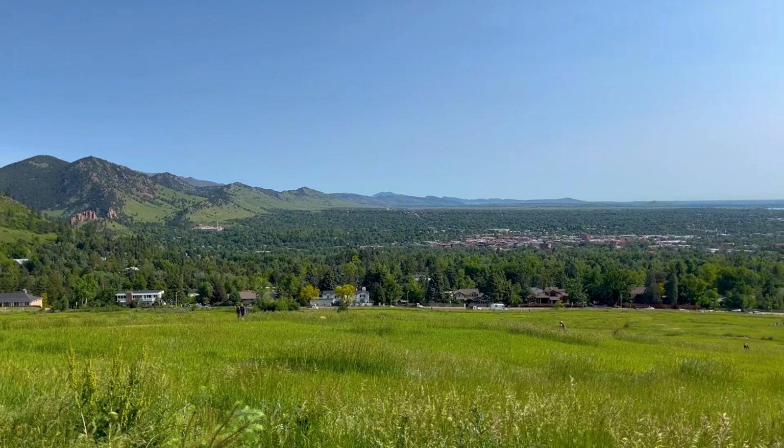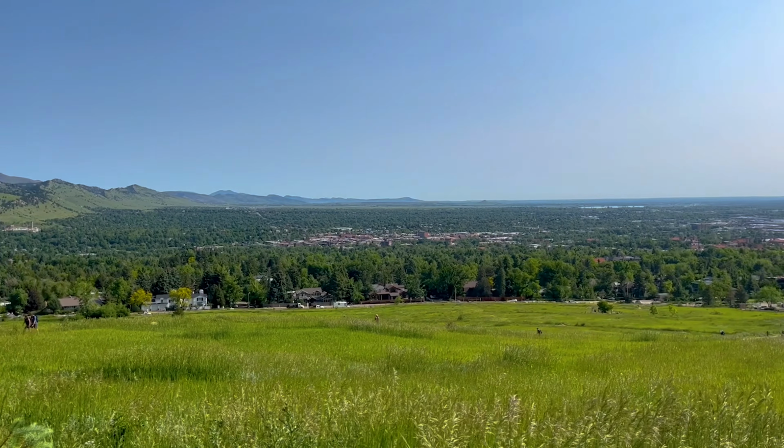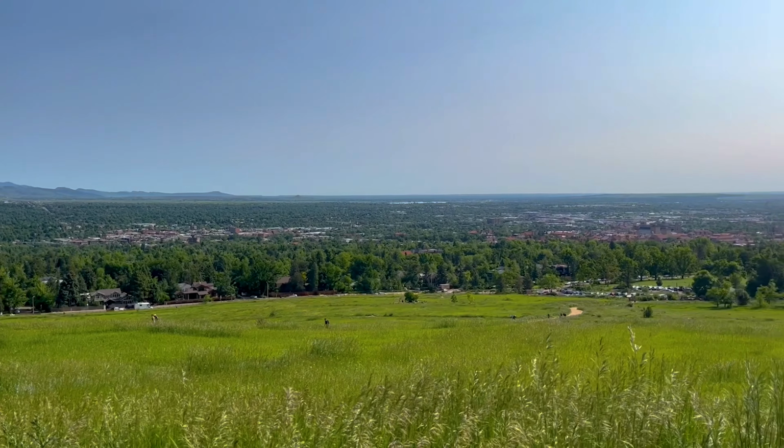Now, a lot of these trails might be difficult, especially if you're out of state. Perhaps not because of the elevation gain, but also because you're starting at over 5,000 feet. The altitude of Boulder alone will get you, especially if you're not used to it. So I'd recommend planning accordingly.